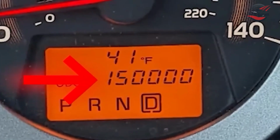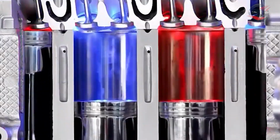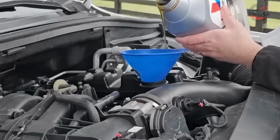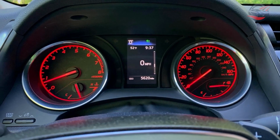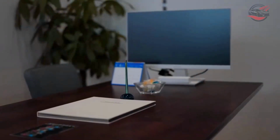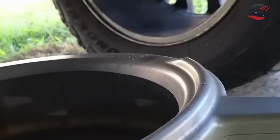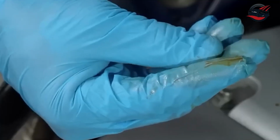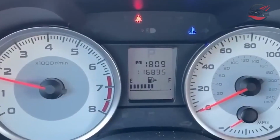The total cost of maintaining a well-kept Japanese car to 500,000 miles runs approximately $35,000 to $40,000 across its entire lifespan. That sounds significant until you do the actual math. It works out to 7 to 8 cents per mile driven. Walk into a Toyota dealership and finance a new Camry today. Factor in the payments, depreciation, insurance, and fees, and you're paying 40 to 60 cents per mile. 7 cents or 60 cents. You tell me which one makes more sense for your wallet.